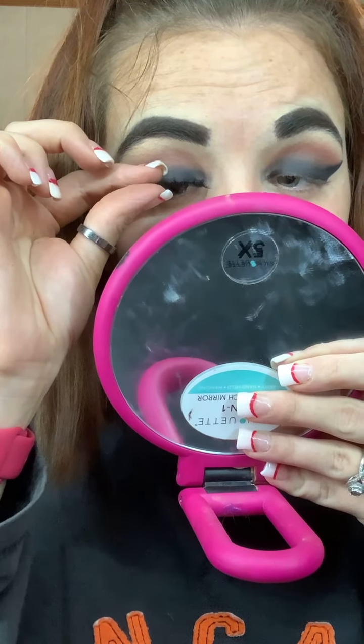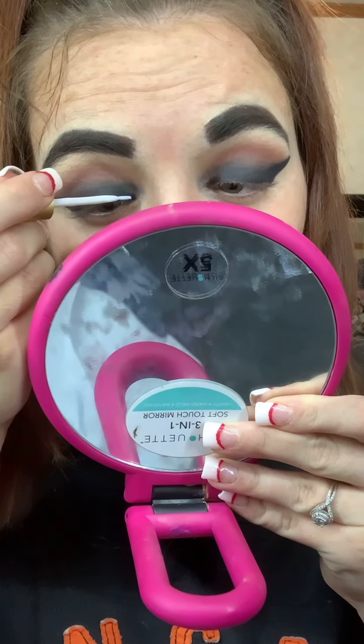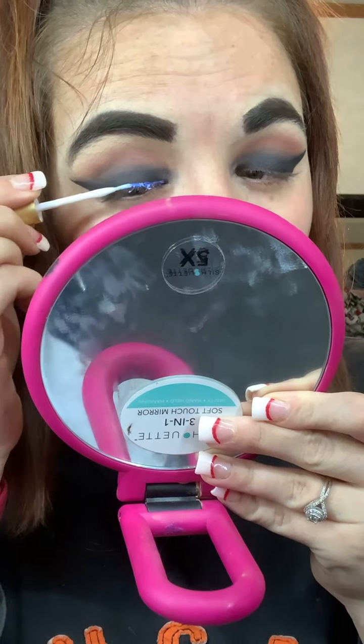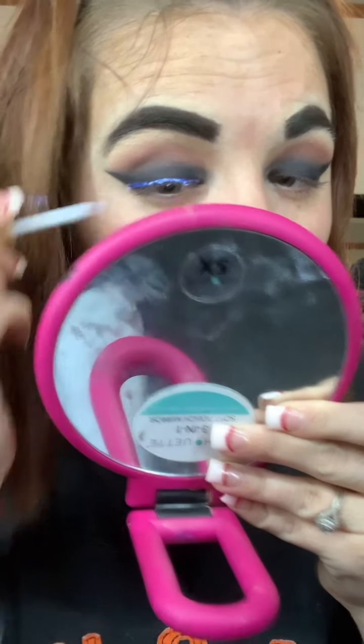Of course, I'm just gonna lay it. But I mean, look at that. Oh my god, it's so beautiful. Okay, so let's pop these on. Kiss Strip Lash Adhesive. Say that 5 times fast. I'm gonna pop that on.